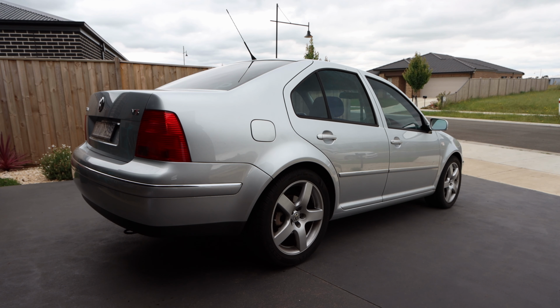Alright, so I've had this thing for about a week and a half now, and I decided it would be finally time to reveal to you my new daily driver. This is probably one of the cleanest examples left of a Mark IV Bora, which is a Jetta in the United States. This specific model though is a V5 with the 2.3 litre 20 valve motor. These aren't sold in America, but they are sold in Australia, and these things sound absolutely awesome.